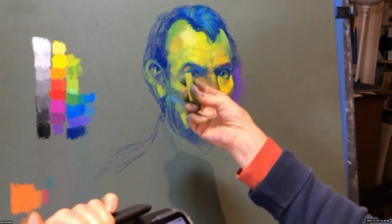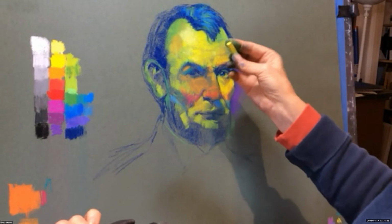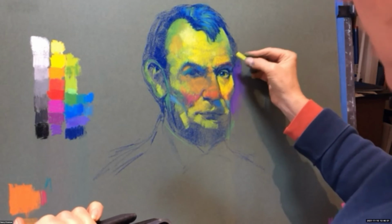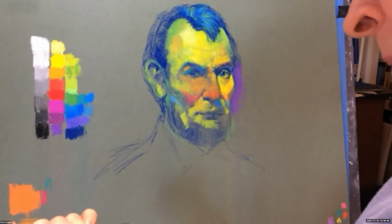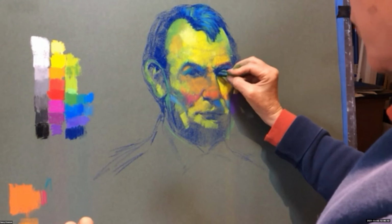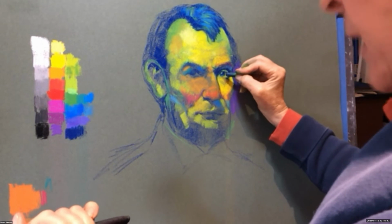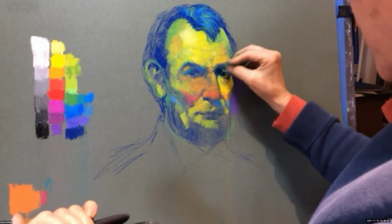See, this one hasn't worn down to a point very well, so I'm turning it to find a little corner where it's been broken off and it's still pointed. There's one right there. Now, you can actually sharpen these. You just take some sandpaper and rub them or use an X-Acto knife, but I don't know. I'm never that patient.